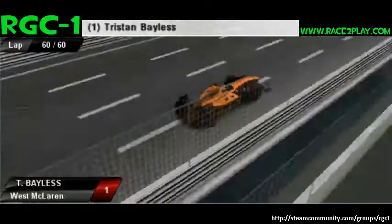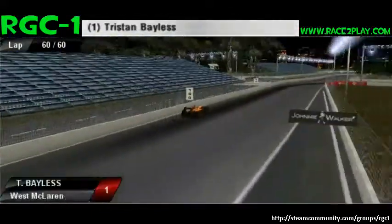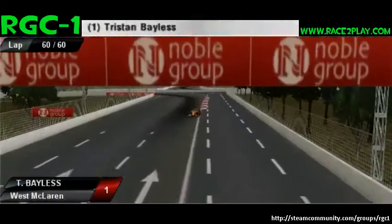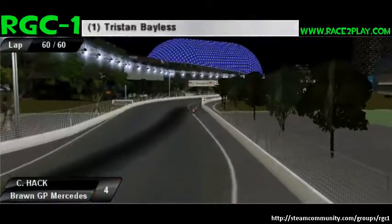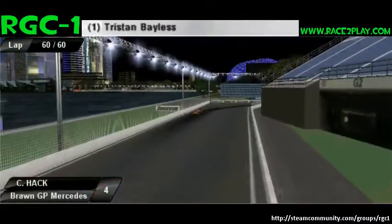We're on the last lap. Tristan Bayless currently working his way through the track, just a couple of turns left to go. No threat from Heinz at all in the closing stages, unless Tristan somehow manages to plow this thing into the fence. I think he's got this well wrapped up.